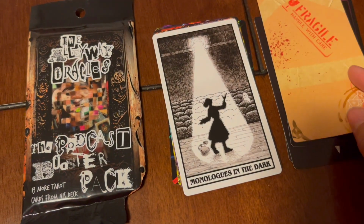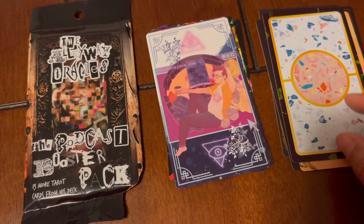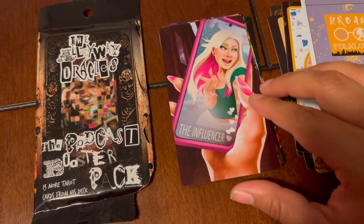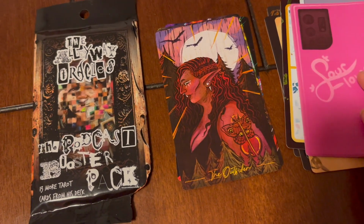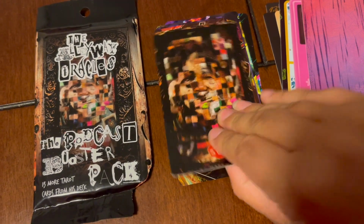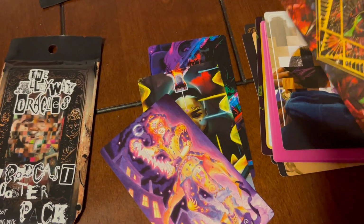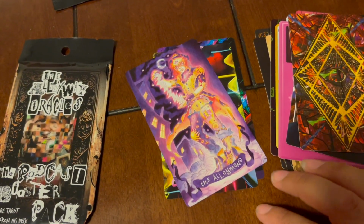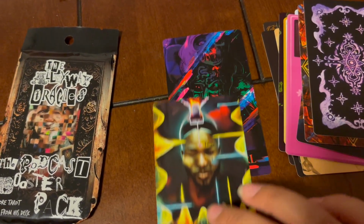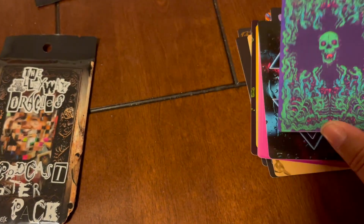These are definitely interesting. I would see these and just maybe add these to like the Oracle play or something. I don't know how else I would use these, or just share them with friends. I'm sorry. Oh, there's a different version of the Alleyway. Okay, cool. And that's the last one.